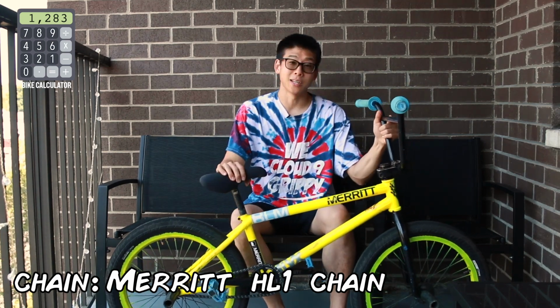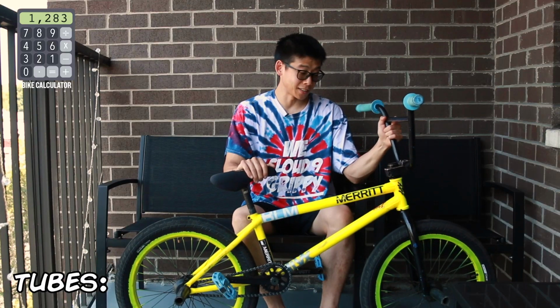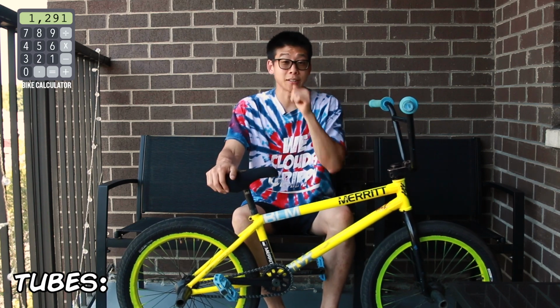Something else you probably aren't thinking about, tubes. You're gonna need tubes for your tires. So tubes cost about $4 each. You can get them at Walmart.